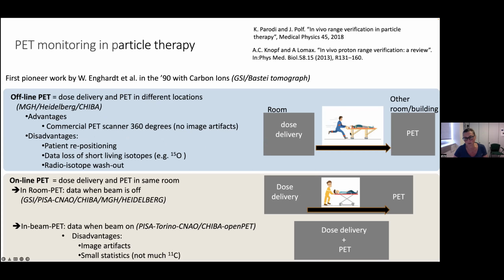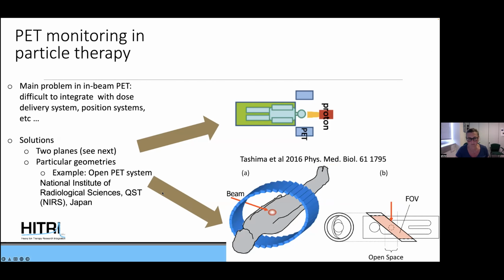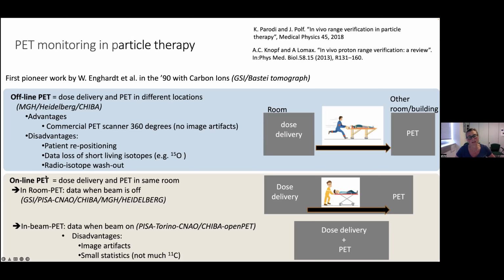So there is an uncertainty also in the repositioning of the patient from the delivery to the acquisition room. There is data loss for the shorter-living isotopes like oxygen-15, and also physiological washout of the perfused tissues where the activity is formed, which is washed away after the treatment. So the most advanced implementation of monitoring with PET is the online PET, where the dose is delivered and then the PET is acquired in the same room, here with a modified commercial scanner.